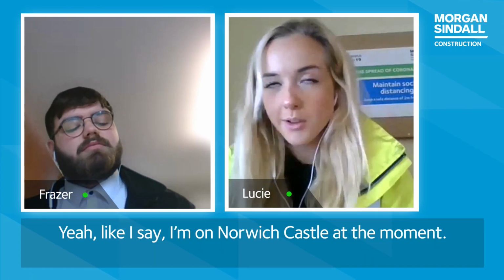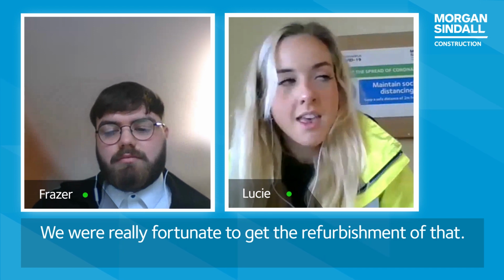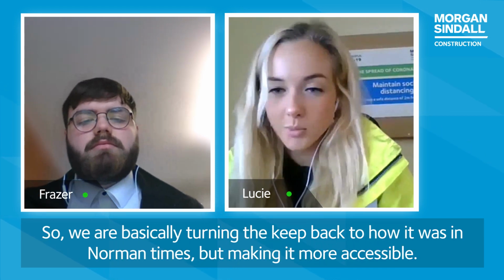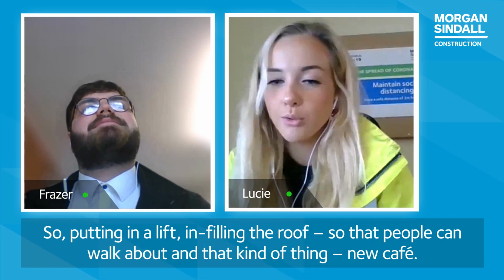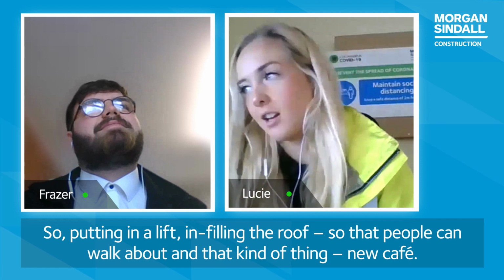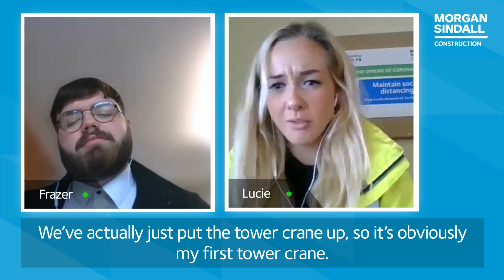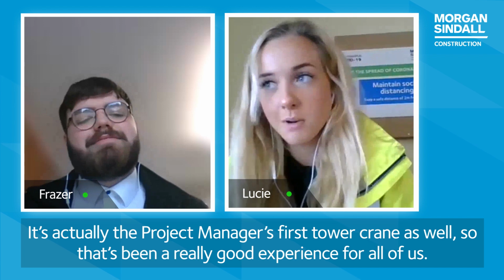Like I say, I'm on Norwich Castle at the moment. We were really fortunate to get the refurbishment of that. So we are basically turning the keep back to how it was in Norman times, but putting in a lift, infilling the roof so that people can walk about and that kind of thing, new cafe. So lots of different elements. We've actually just put the tower crane up. So it's obviously my first tower crane. It's actually the project manager's first tower crane as well. So that's been a really good experience for all of us.